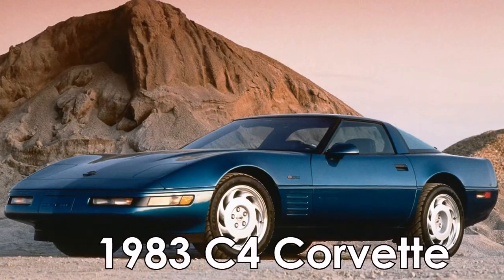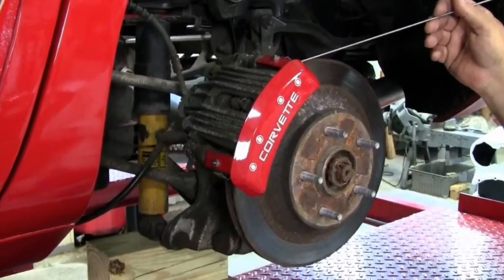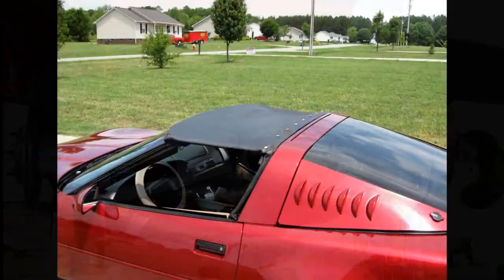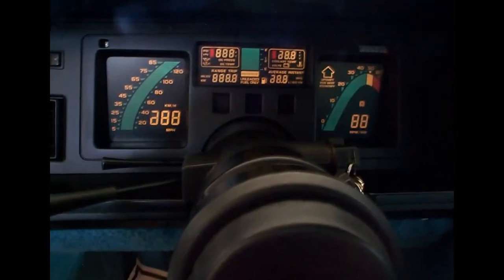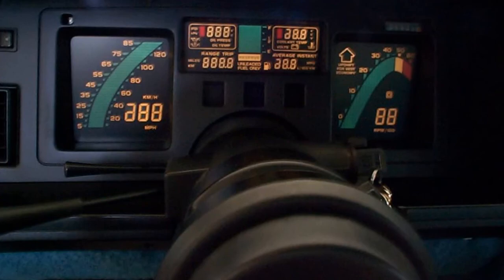The 4th generation Corvette was the first complete redesign of the Corvette since 1963. The new chassis features were aluminum brake calipers and an all-aluminum suspension for weight saving and rigidity. The new one-piece targa top had no center reinforcement. A new electronic dashboard with digital liquid crystal display for speedometer and tachometer was standard.